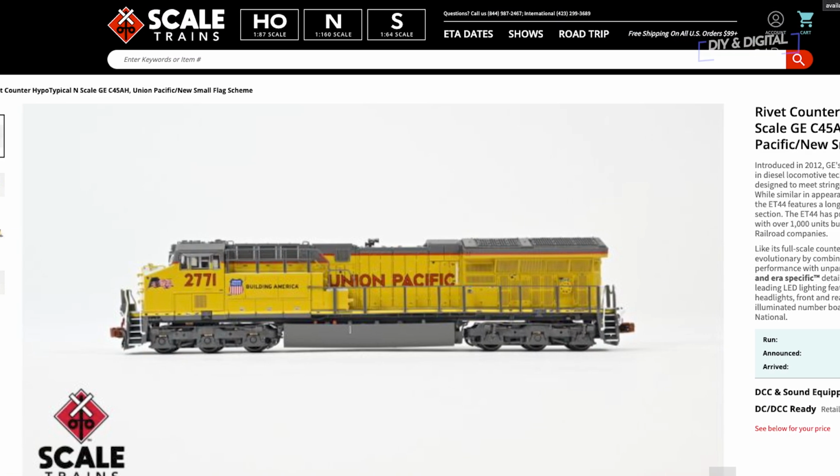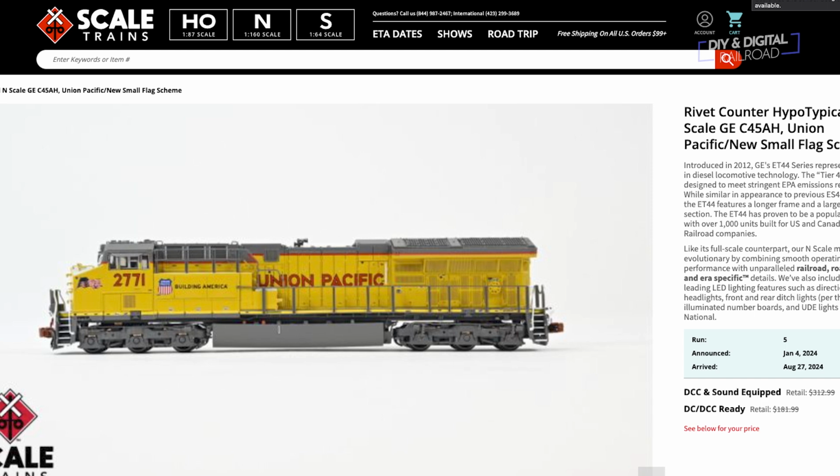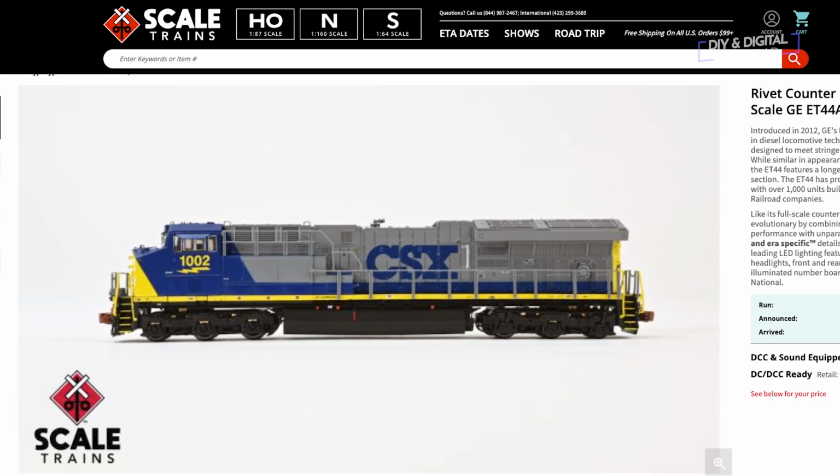Hypotypical uses the same molds and parts as rivet counters, but because the constraint of having to be 100% prototypically accurate is removed, ScaleTrains can make more locomotives with the same high detail tooling. This means it is easier and less expensive to produce additional models, which means more trains for us. They can also do new paint schemes on the same tooling and offer small run paint schemes without having to create new tooling for a new model.